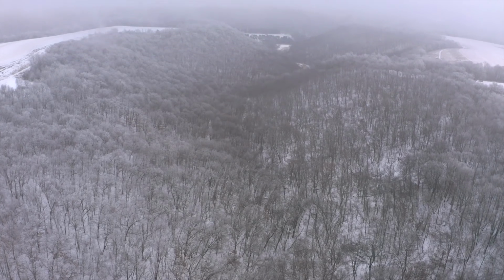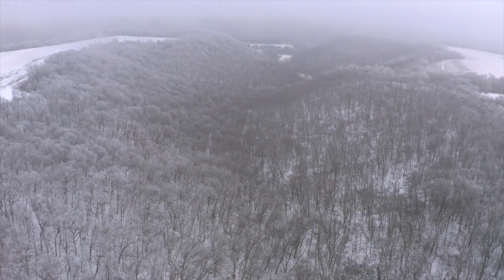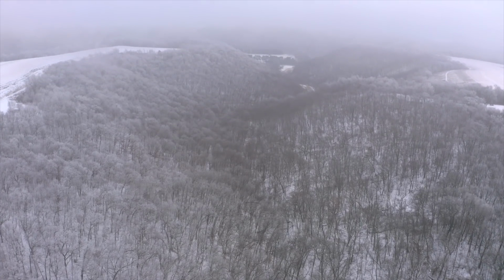A lot of times you'll see if the south facing side of a woods, it's getting that sunny midday high heat, but if it's being buffered with winds and high winds, they'll go to the north side of the woods to actually get out of the wind.